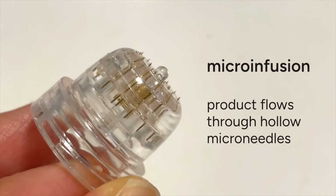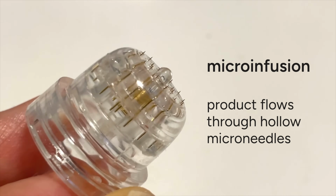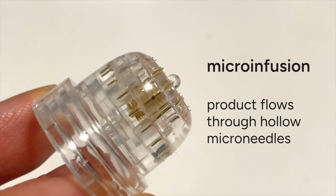There is a new trend of microinfusion, and this is where you have products that come with hollow microneedles. These are usually 0.5 millimeter long. They stay in the epidermis. Now, in theory, this should be safer than using other products because the serum should be specifically designed for this. They are usually sterile.